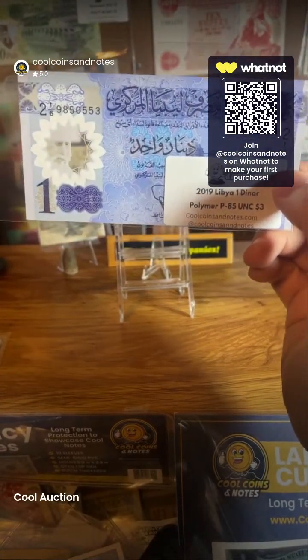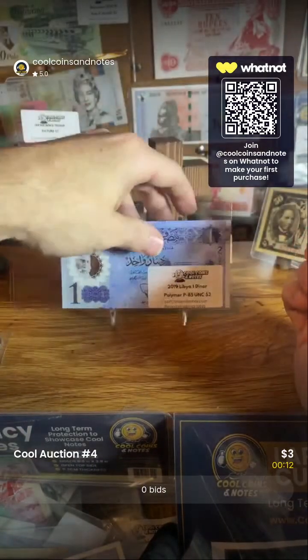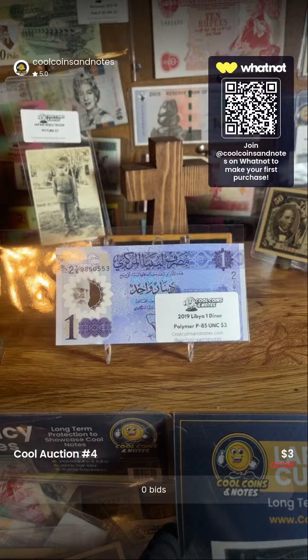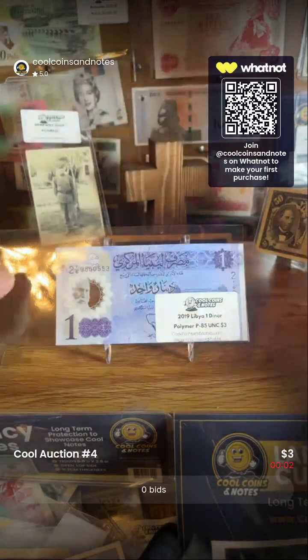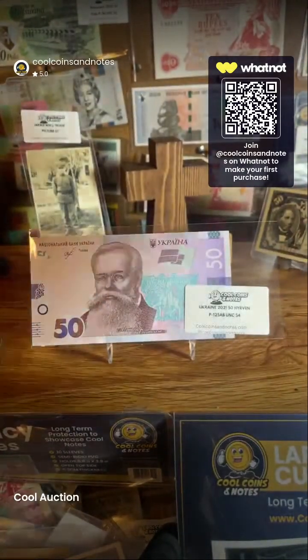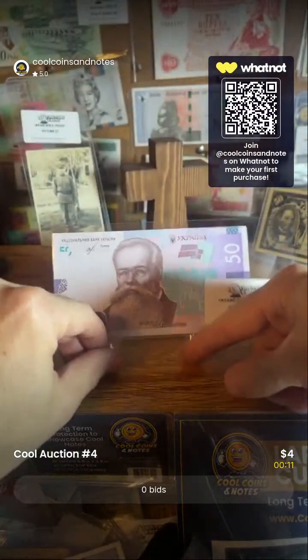Libya, 1 dinar, polymer note. Pretty note. Ukraine, 2021, 50 smackaroonies, unc.